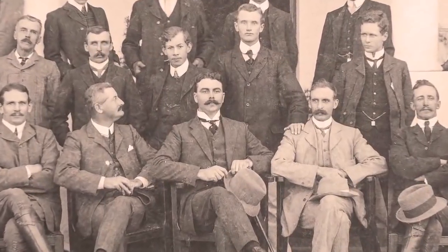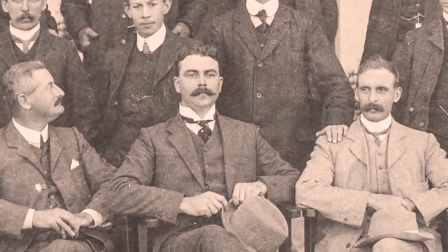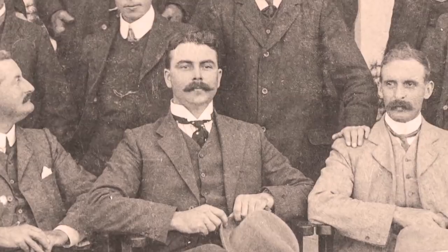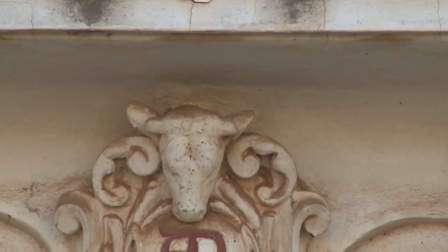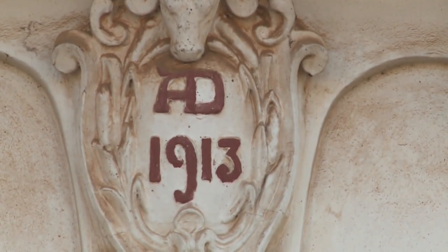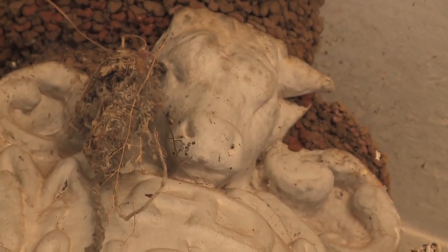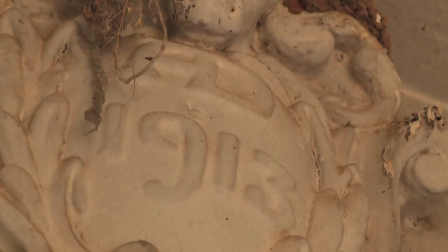A name inseparable from the experimental farm is Alexander Holm, who facilitated the development of the farm and a curriculum that addressed the needs of the region. The Selborne Hall became the headquarters of the Afrikaner Cattle Breeders Society that was founded here in the beginning of the 20th century.